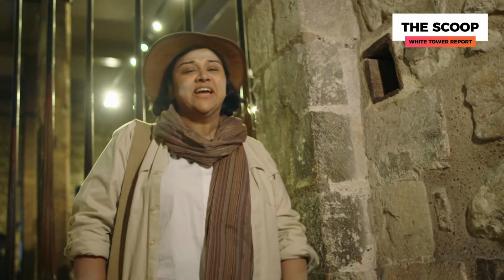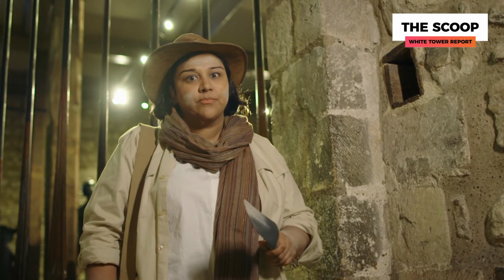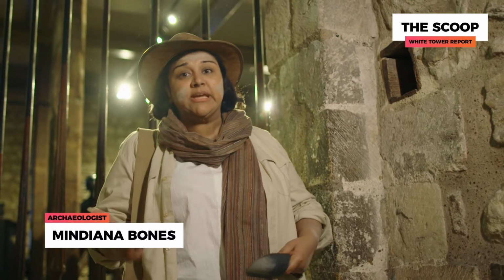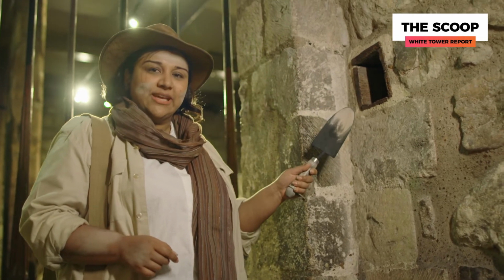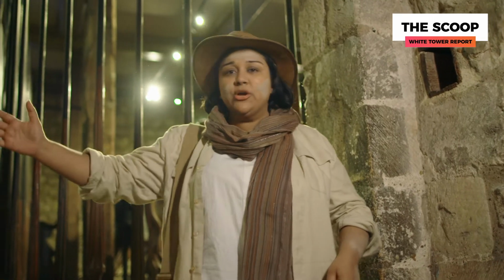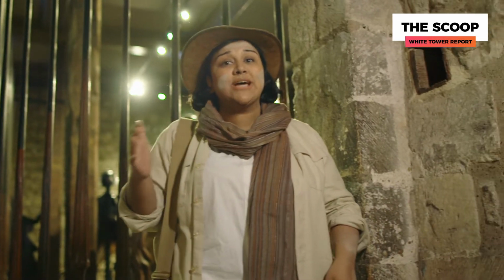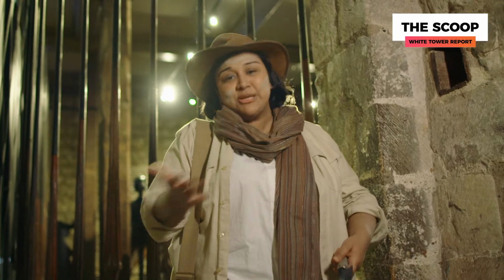While we clean up here, Mindiana Bones is live at the White Tower. Thanks, Ches. Get a room, you two. It's not something the Normans would have said. Nowadays, we expect rooms to have specific uses, such as sleeping in or dining. Not so with the Normans. These sockets were used for bars that went across great wooden doors, blocking off or opening up these archways, meaning the space could have a whole range of functions, from banquets to councils to sleeping quarters.